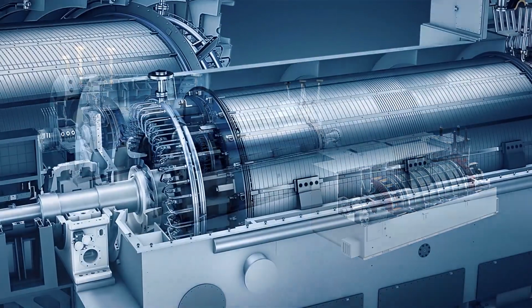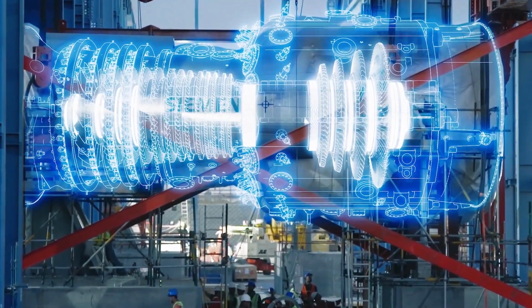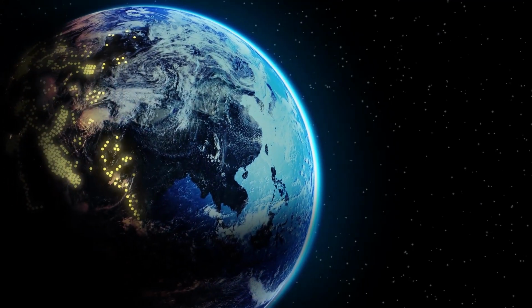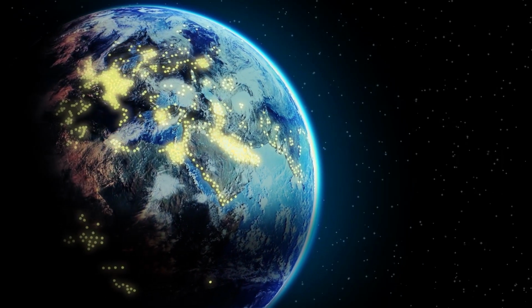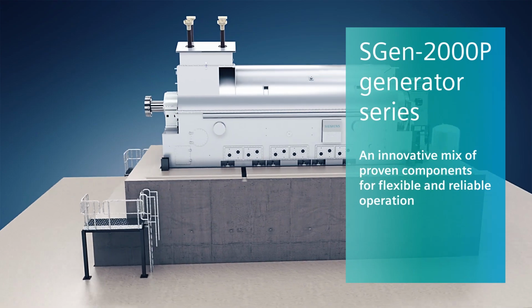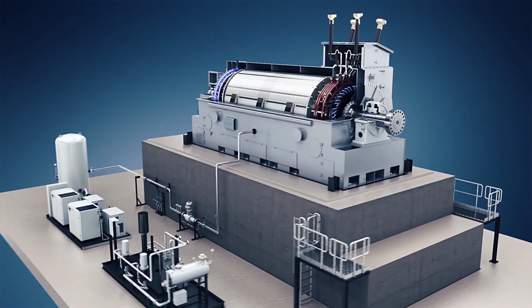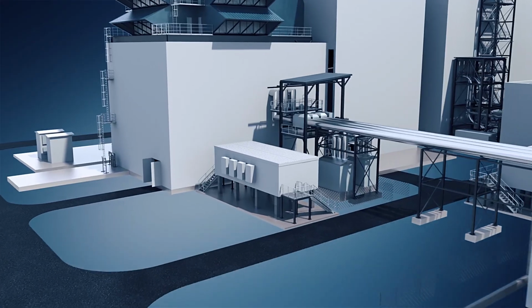Siemens generators complement today's most modern and efficient power plants. Based on our vast fleet experience of air, hydrogen and water-cooled generators, Siemens has introduced the SGen-2000P generator series. The SGen-2000P series combines industry-standard cooling technologies for safe and flexible operation.